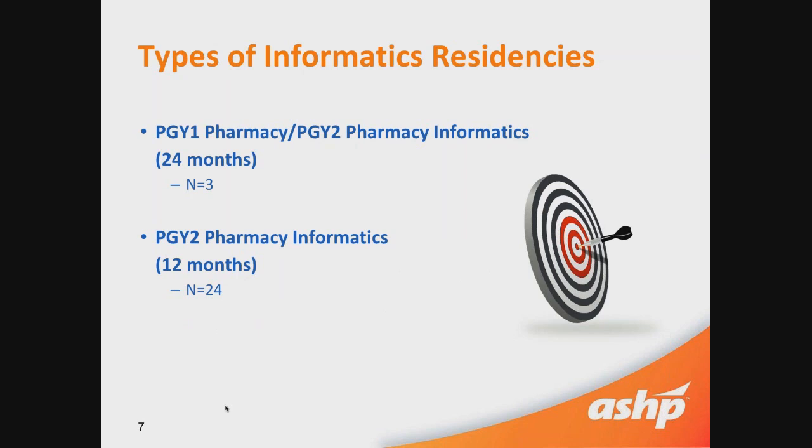So we currently have PGY1 pharmacy and PGY2 pharmacy informatics residencies. So it's the combination of the first and second year in one residency. That takes 24 months. And we've got a number, or n equals 3, currently of these residencies that are available. We have also the PGY2 Pharmacy Informatics Residency. That is the second year residency in the process. That takes 12 months to complete.